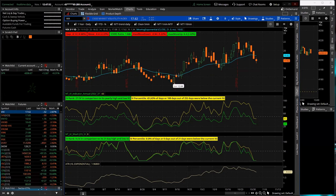Usually we will have seen a nice contraction in implied volatility, so we're buying that at a cheaper price and then get some movement either during or after the press conference. So that, my friends, is the plan.